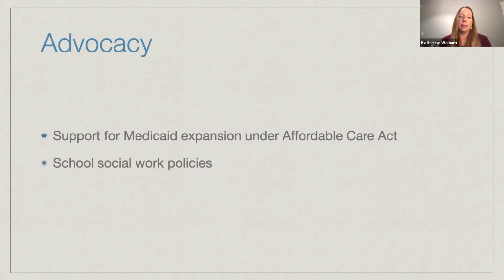School social work policies I want to talk about for just a minute. Many children's sensory processing differences are more pronounced at school. I mentioned before that schools are very busy places, and again, there are a lot of expectations on kids at school. So the availability of school-based OT is really useful and helpful for kids with sensory processing differences. And if we can advocate for expansion of OT services in schools to serve kids with SPD, then that's helpful.